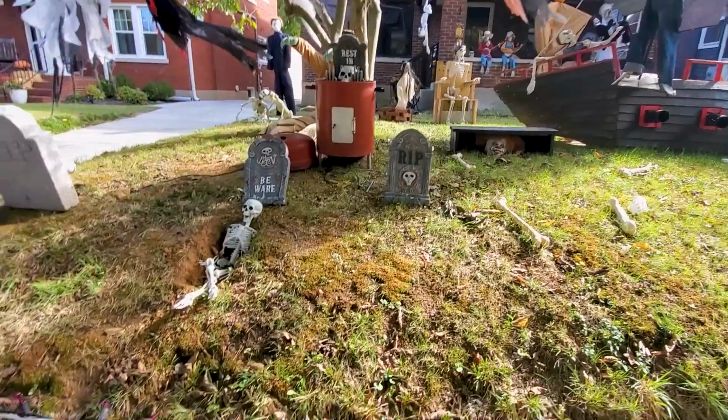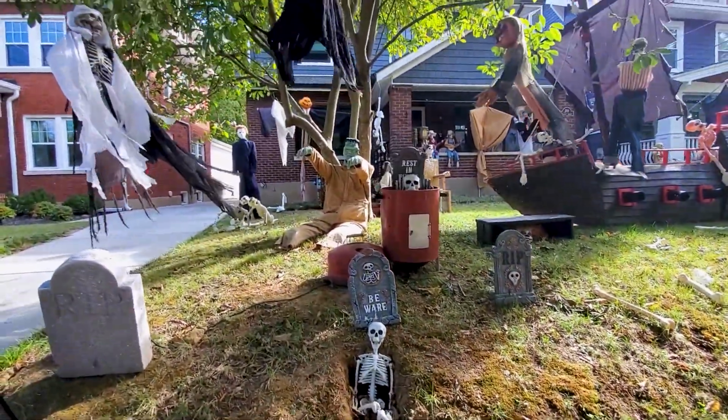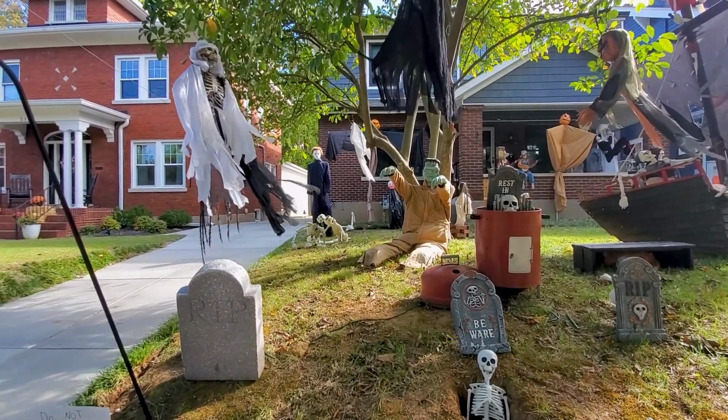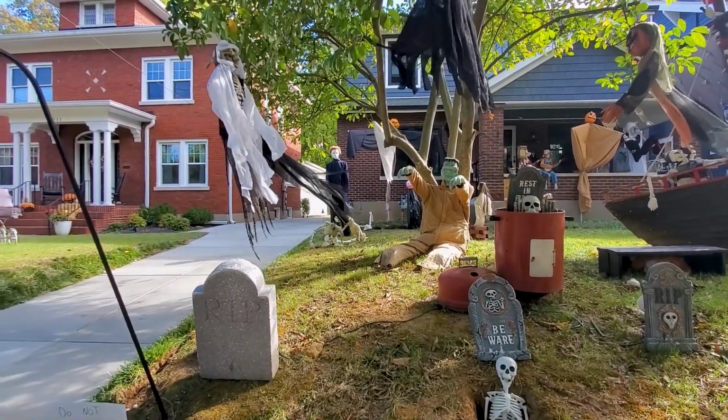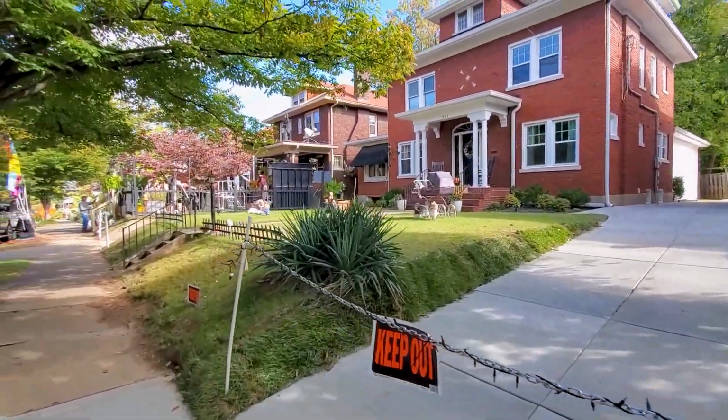Oh yeah, look at this one right here. He's actually coming out of the ground. They literally dug a hole for him. Yeah, and Frankenstein's monster. Michael Myers is back there. They're having a party. Uh-oh. Steph, why is he staring at us? Oh, Michael Myers is gonna keep walking. He's gonna get us. Keep walking. Wow.